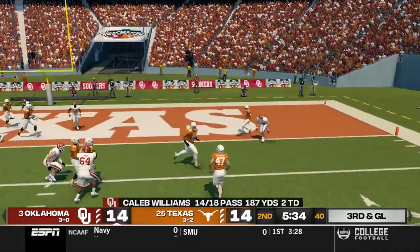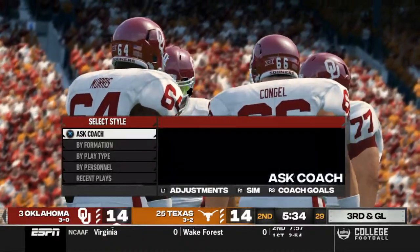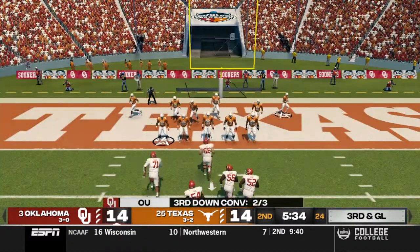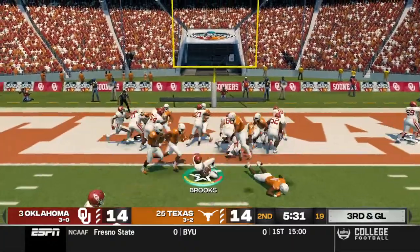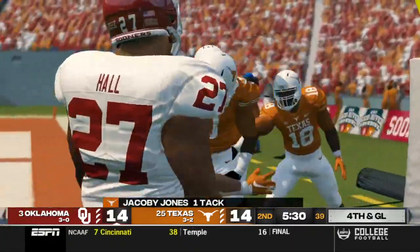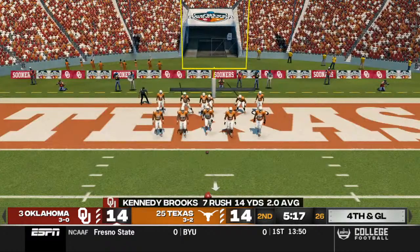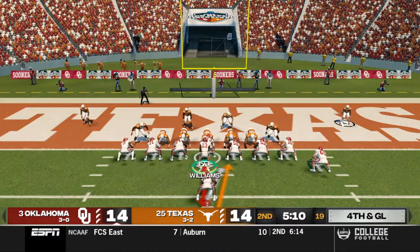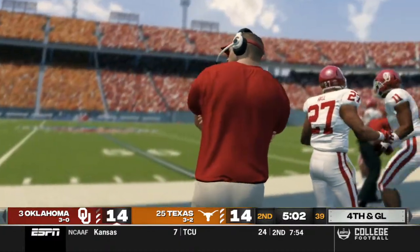Going to try and scramble. Off balance, and they can't connect. And this is the eighth play of the drive. They come out of the goal line set. Maybe a yard on the run by the tailback. It's fourth down, and the offense is getting set to go for it. Oklahoma's going to take their first timeout.